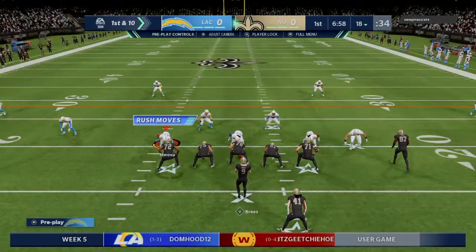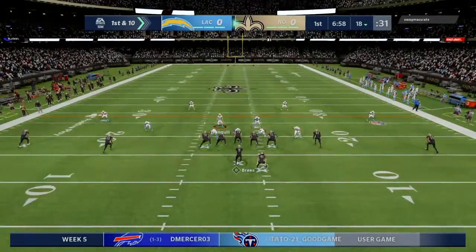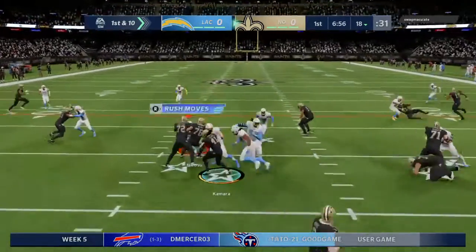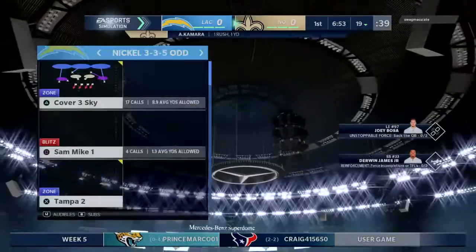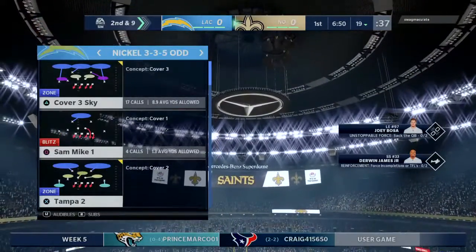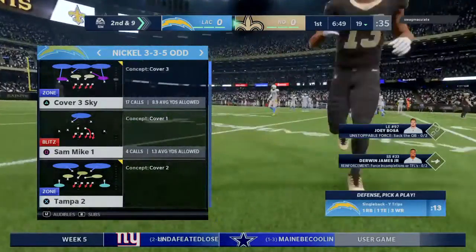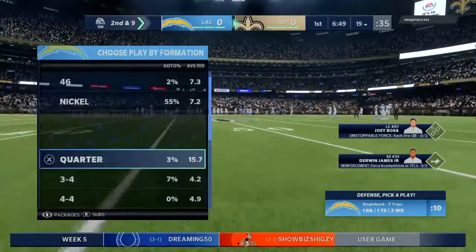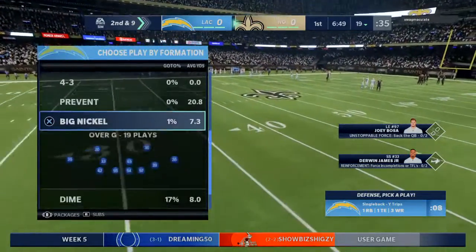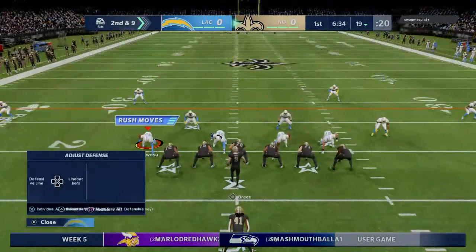So from inside the 20, here's 1st and 10 at the 18. A first carry now. This is Alvin Kamara. And not a whole lot to speak of there as they'll bring him down shy of the 20. He'll wind up getting a yard on the game's first play at 2nd down. A gain of a yard brings up 2nd and 9. Here's 2nd and 9.